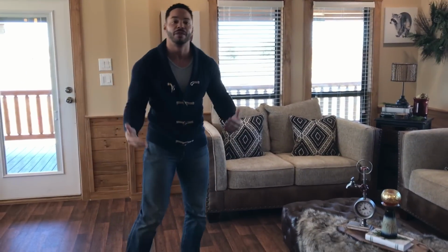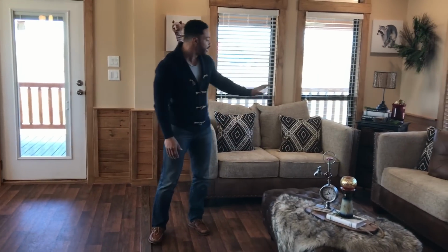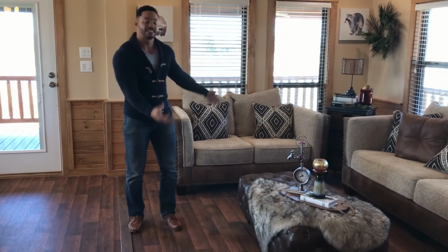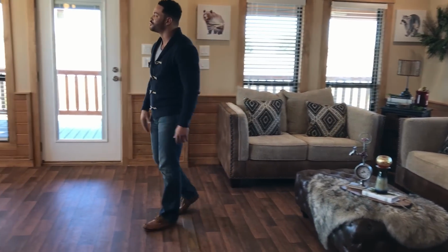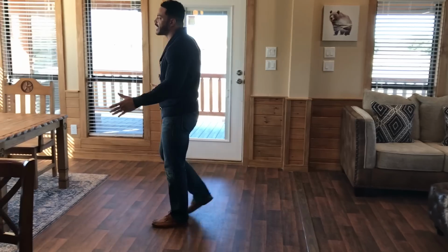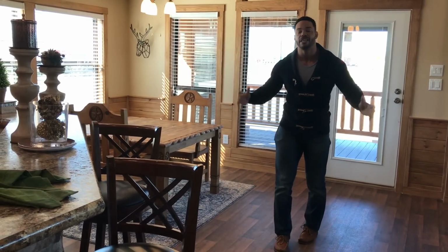This cabin is meant for entertaining. You've got your living space right here. You fit a couch and a love seat. You fit a sectional, whatever you like, guys. But right across from that, you've got your dining area that you can fit a good sized table. You've got windows that you can look out onto your property, and everything is open.